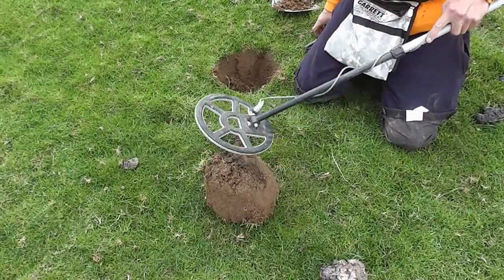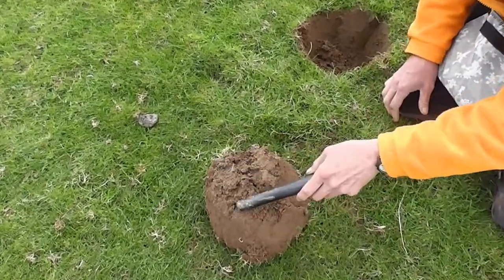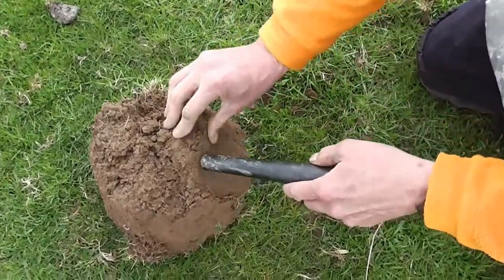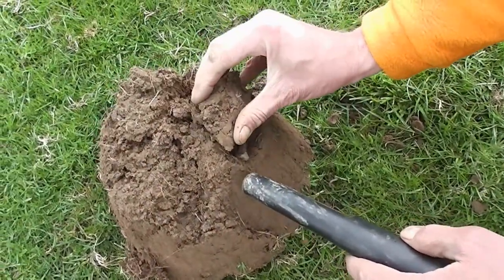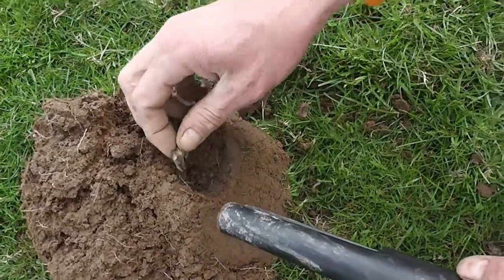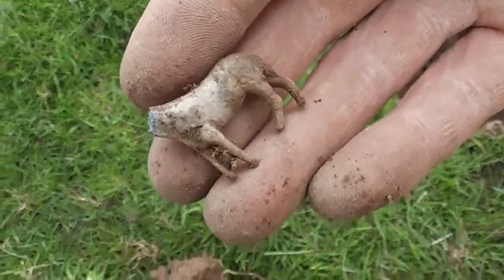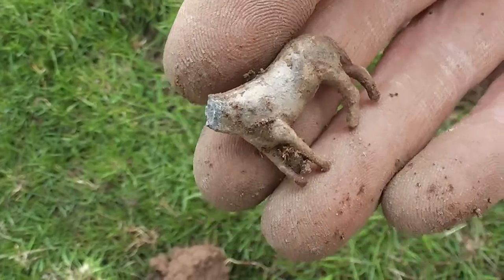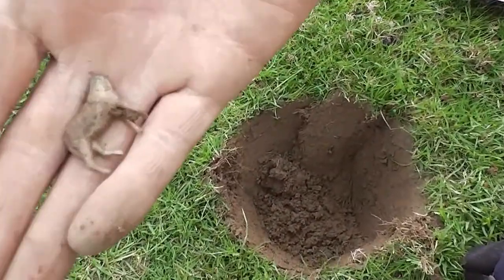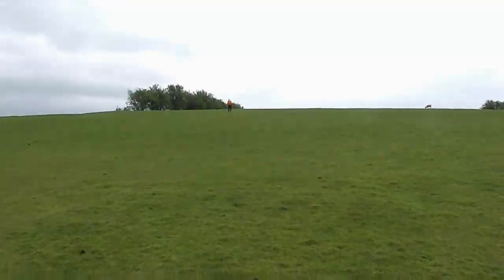Right, found another something, taking the plug out. Oh, a headless something. I seem to have cut the head off something. So I must have sliced it, because I don't know what that is. It looks like a lead horse to me. Anyway, the headless horse must be an omen.